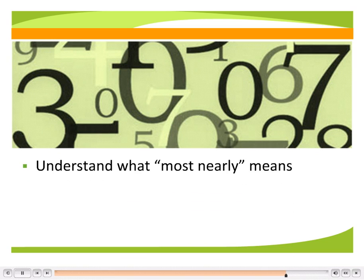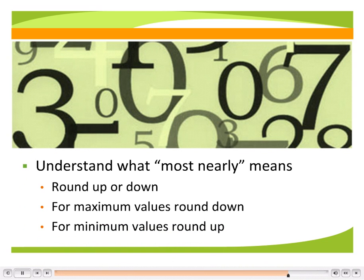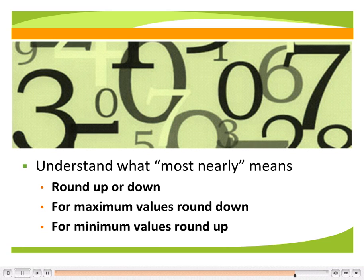NCEES uses the expression "most nearly" in many of its exam questions. Answers are rounded to 2 or 3 significant digits, so an examinee should not expect the calculated answer to be among the options. You will need to round your answers appropriately. You should use good engineering judgment when selecting your answer choice. Be aware of whether to round up or down when you are asked for maximum values and minimum values.